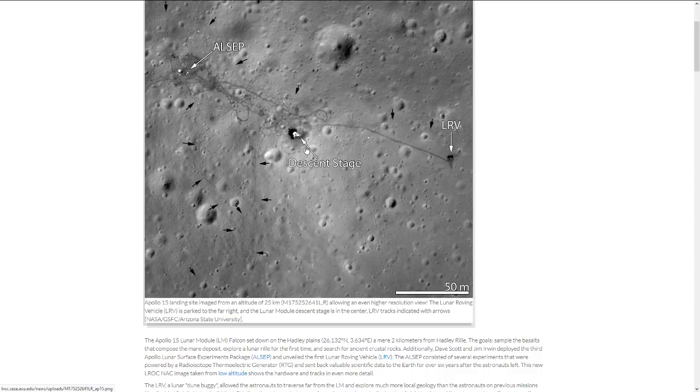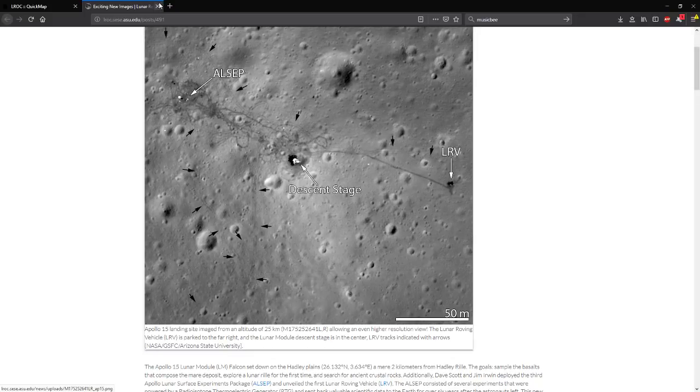Now, just one other thing to point out is this little guy, where is it? Let me see. I'm not sure if it's this right here or this. I think it might be this little guy right here. This or this are the flags. Okay, and they have a little shadow behind them. There's other images of these landing sites which illustrate these and show these better. So I think that's pretty neat.